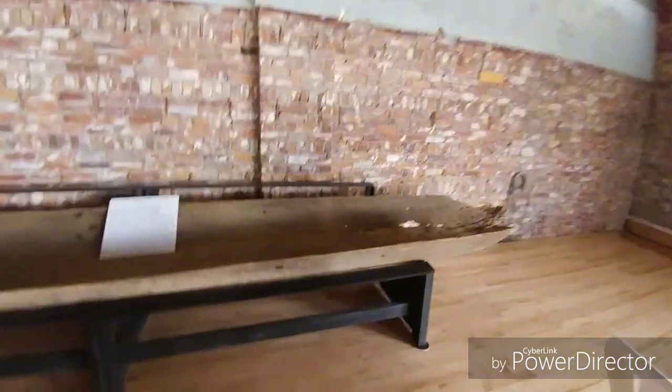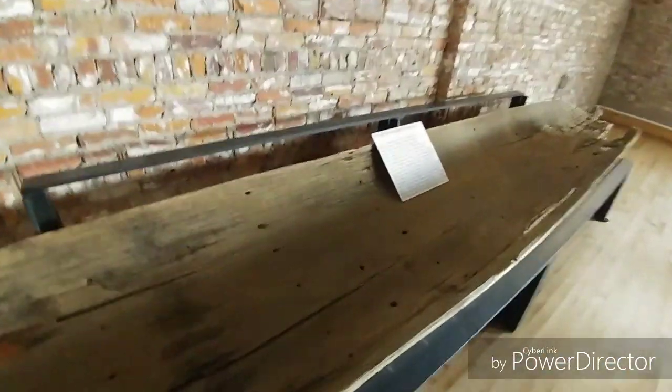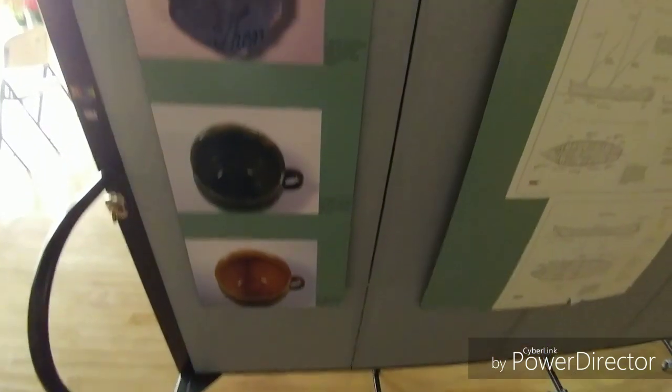And they have a dugout canoe here, which was discovered in, I think, a marsh. And this is rare. You do not find many of these at all, because this was made back when Native Americans were still in South Carolina. So this is a very rare find. I'm glad that they saved it.